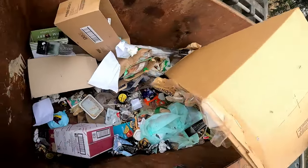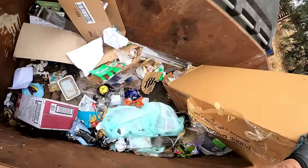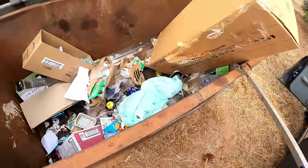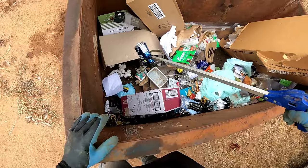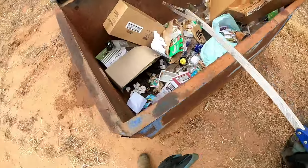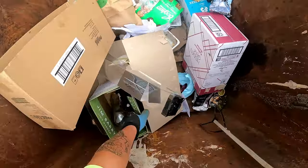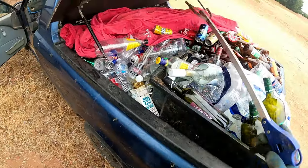What's in that big box? We'll have a look what's in that big box in a minute. There's a can down there. There we go. Another can down there. It's supposed to be jumping in, doesn't it? Grab the box. Get up there, son.